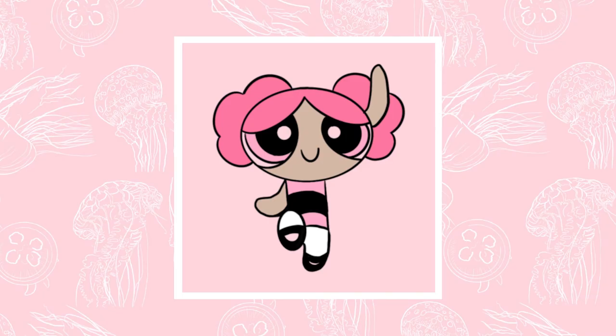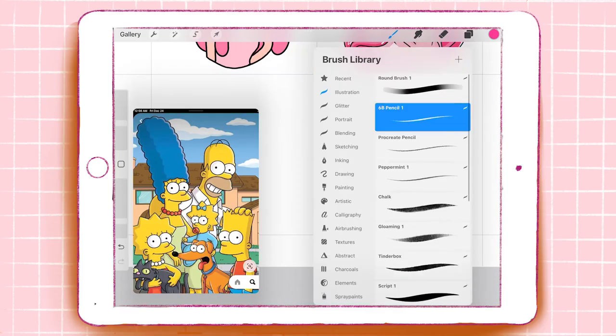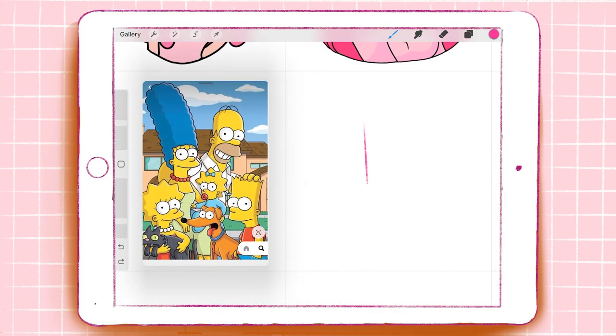And this was the finished Powerpuff design. Next up is the Simpsons. This one is definitely an iconic illustrative style. I had a lot of requests on Instagram to include this one in the challenge.